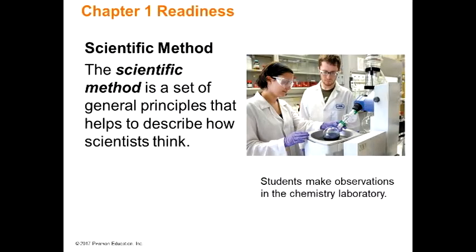The scientific method, let's talk about it. The scientific method is a set of general principles that helps to describe how scientists think. This is the brain of the chemists. This is how they think about it for consistency of solving problems, or at least investigating the problems, even though in many instances we can't solve them. It is important that you understand all problems cannot be solved within the time frame that are useful to you. Okay, but they can all be investigated.